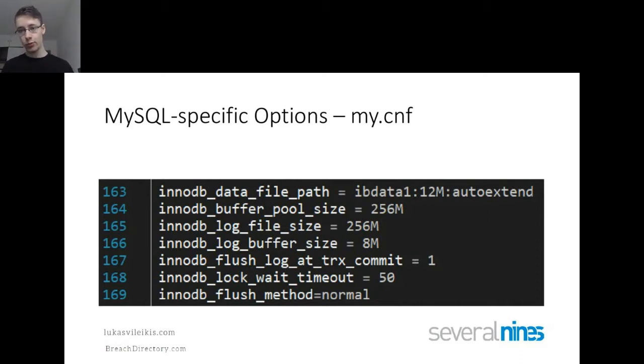For those who are not very MySQL savvy, the InnoDB data file path depicts the file where data from InnoDB tables will be stored. The InnoDB buffer pool size is the memory buffer that InnoDB uses to cache data and indexes of its tables. The larger the log file size, the less recovery time you need in case of a crash. The log buffer is used to write the log files on disk.